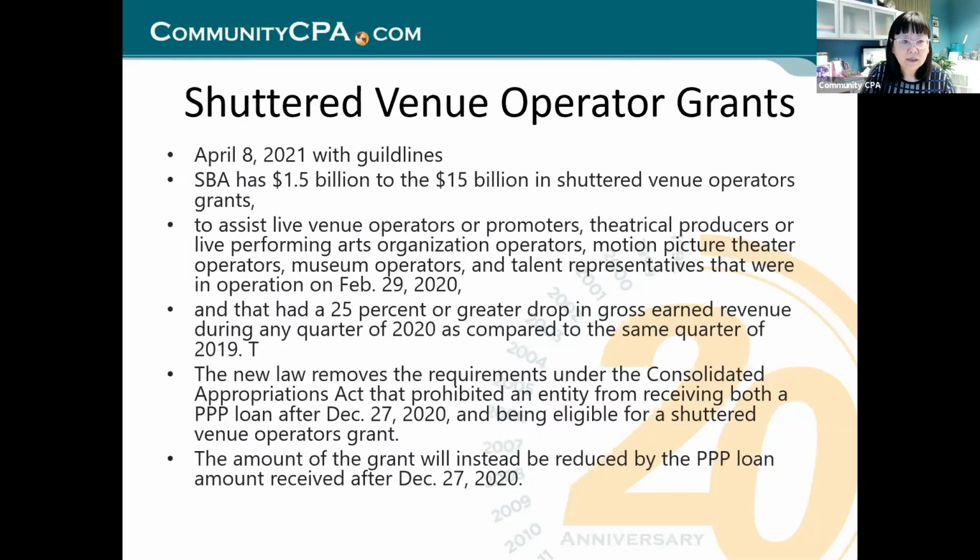All right. The next one is called Shuttered Venue Operators Grants. So this one will come out on April 8th with guidelines as well. And it is a grant, so I would imagine it goes on the same system. So you need to go apply for SAM.